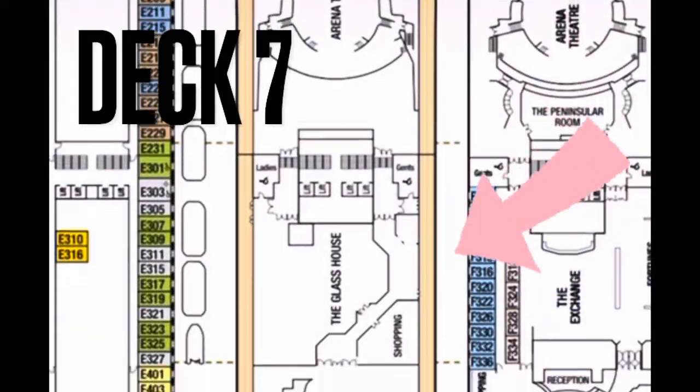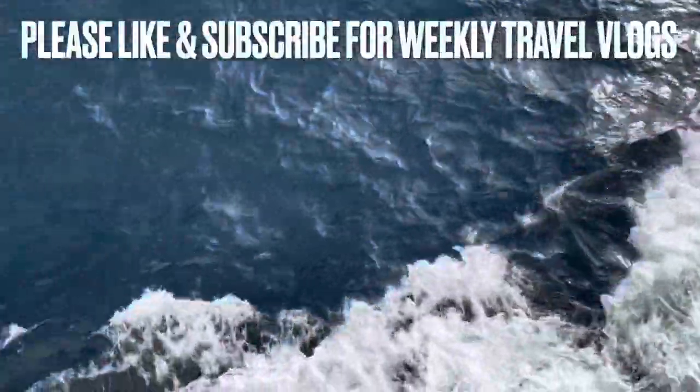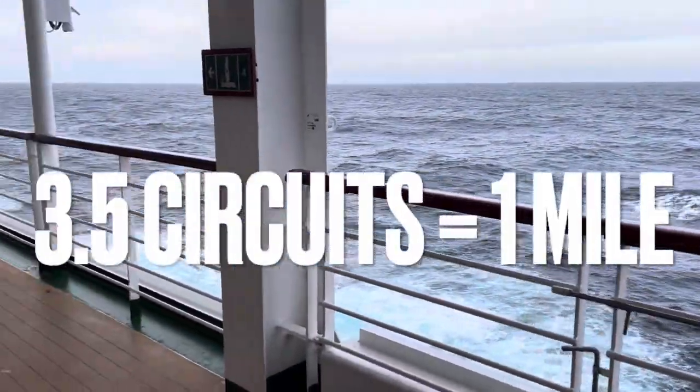Not all modern day cruise ships are blessed with a prom deck, so it was great to be on board Ventura and to be able to walk a whole circuit, although be aware that towards the bow of the ship you do have to climb a flight of stairs. Anyway, let's start walking, get those steps up.